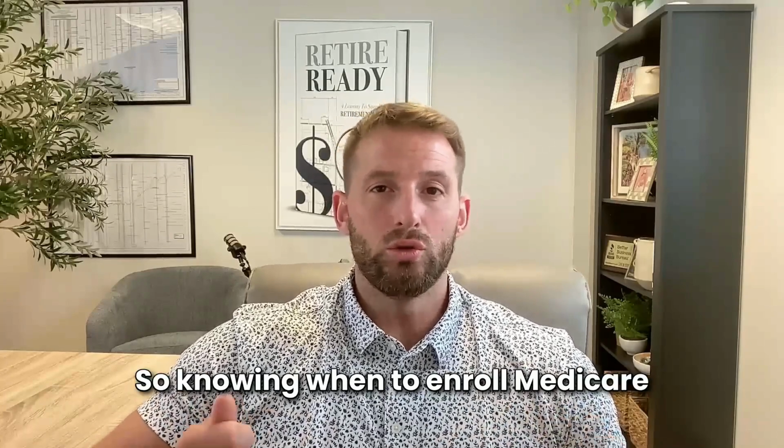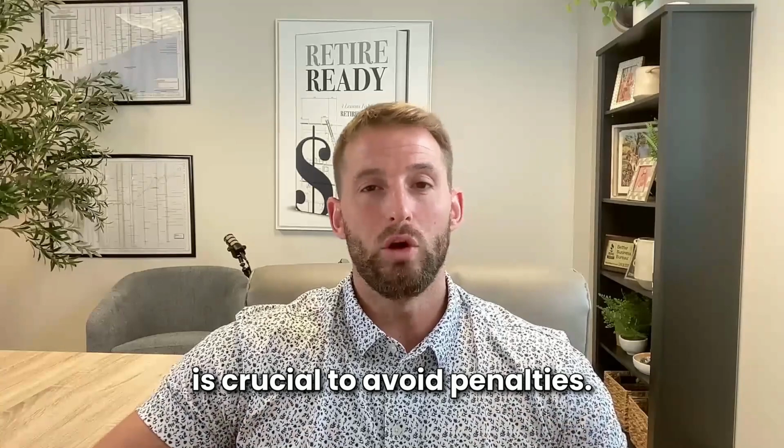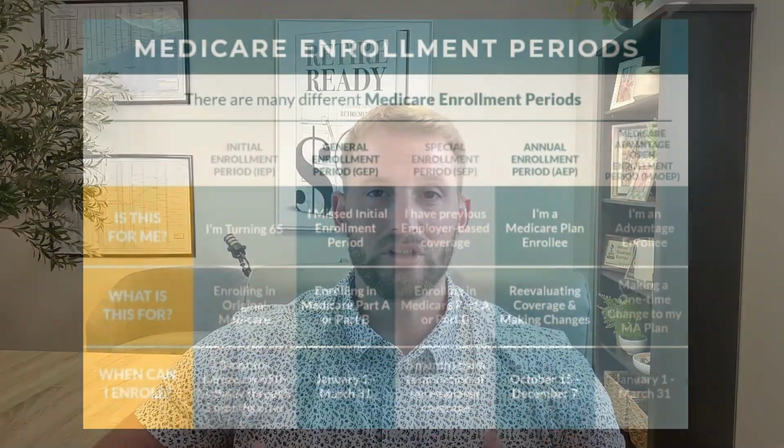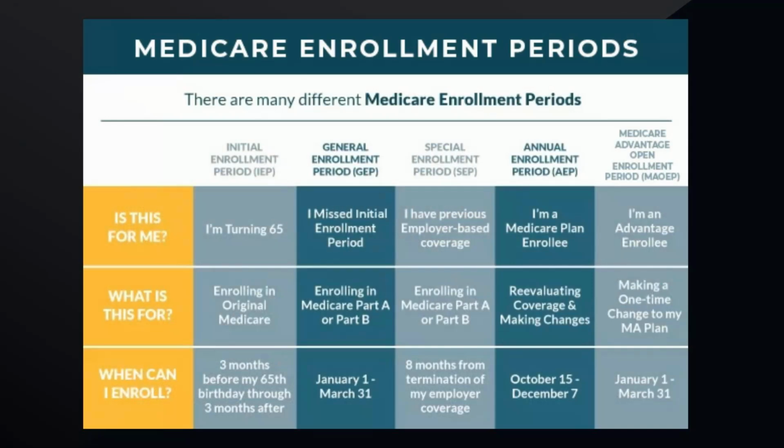Next, enrollment periods. Knowing when to enroll in Medicare is crucial to avoid penalties. There are several enrollment periods to be aware of. First, the initial enrollment period is a 7-month period that starts 3 months before the month you turn 65. It includes your birthday month and ends 3 months after. So for example, if July 15th is your birthday, your initial enrollment period runs from April 1 to October 31st.